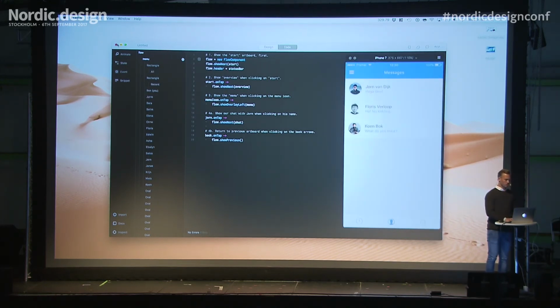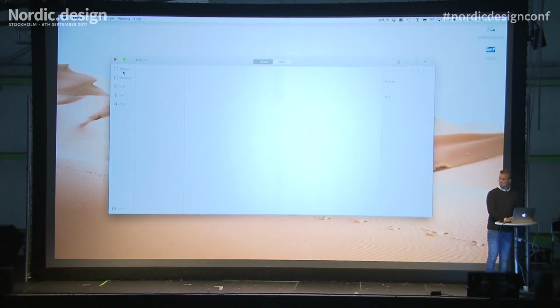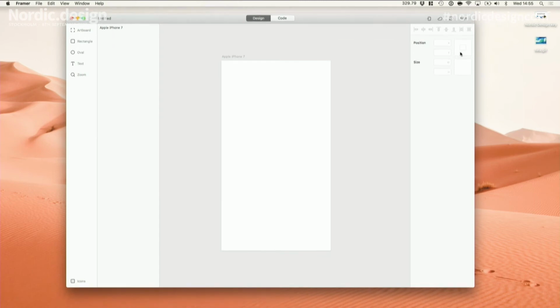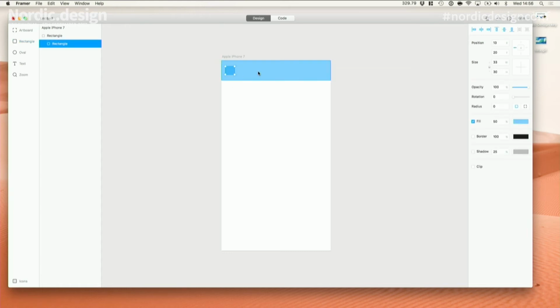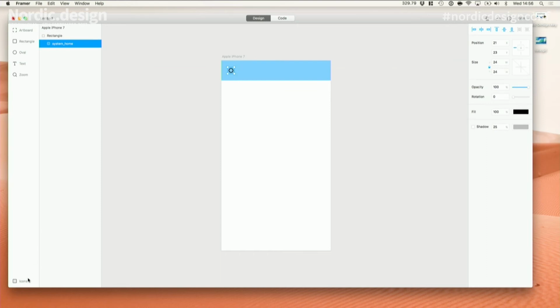So let's start a new project together to see how it works. We will probably start with creating an artboard, just a simple artboard on an iPhone 7, for example. Let's make this window a little bit bigger. So next, what's cool is we can just draw a rectangle. Just a simple rectangle that's like a top bar. And then maybe we could make some squares for now, just illustrating that there are icons, or we could just open the icon panel. And then you could drop in some random icons.